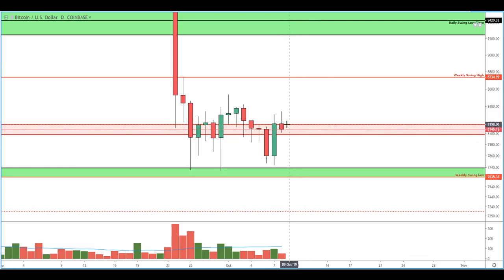And we can see here that the daily candle closed well above our red zone here, and now our current daily candle is seeing a bit of a pullback. Not entirely surprising. Yesterday's candle rallied an entire $550, which is about 7%. So a little pullback isn't terribly surprising here.